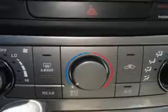Enjoy the drive, feel safe, and have peace of mind in this 2011 Toyota Highlander.